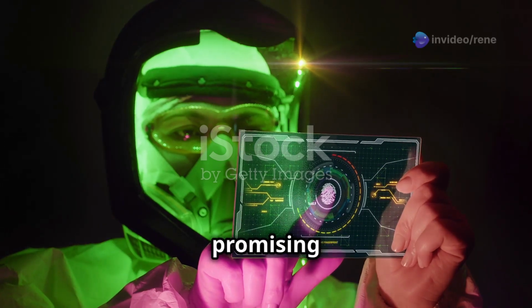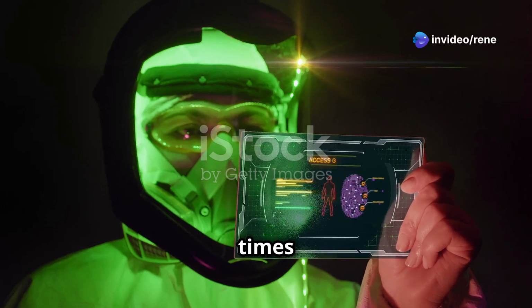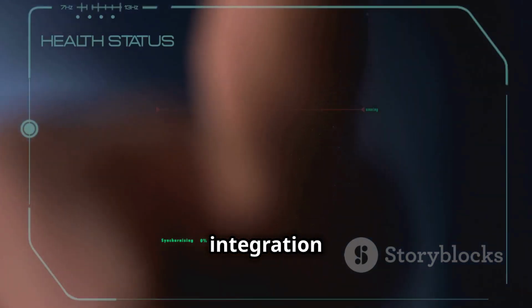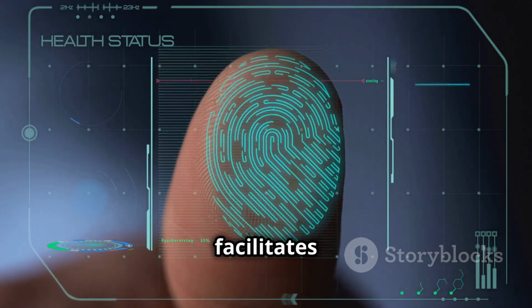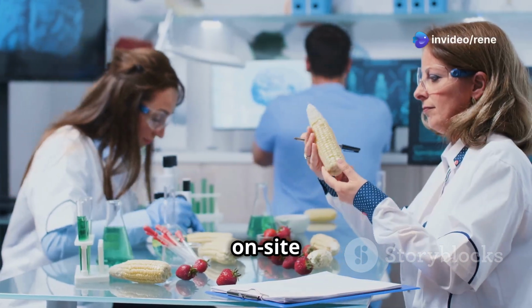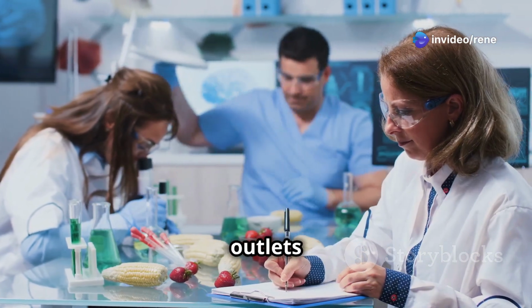Quantum dots present a promising solution to these challenges by enabling faster detection times without compromising sensitivity or specificity. Their integration into biosensing platforms facilitates the development of portable devices capable of conducting on-site testing in various environments, from food processing facilities to retail outlets and even consumers' homes.